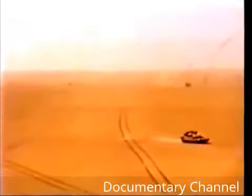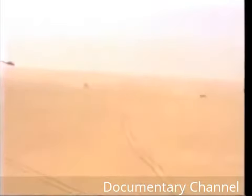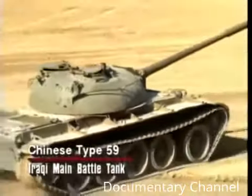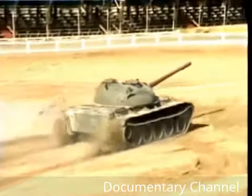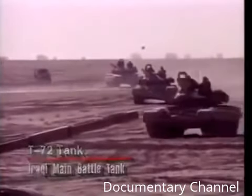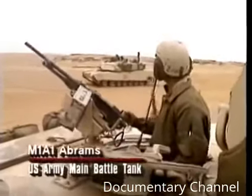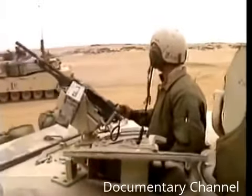Since World War II, the dominant land weapon in desert warfare has been the tank. This was especially the case in the Gulf War. The majority of Iraqi tanks were the older Chinese Type 59, or the similar Soviet T-55. The best Iraqi tanks, the T-72s, were used by the Republican Guard. U.S. Army tank formations, although outnumbered, were much better equipped than their Iraqi counterparts.